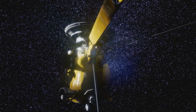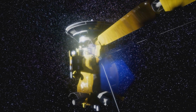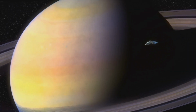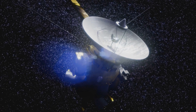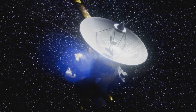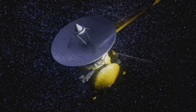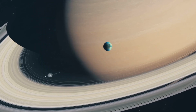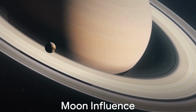At the end of its mission, Cassini did something truly bold. It made 22 daring dives between Saturn and its closest rings. And during those dives, it collected some absolutely amazing data. Finally, in 2017, it took its last plunge into the planet. What a way to end such an incredible journey, right?